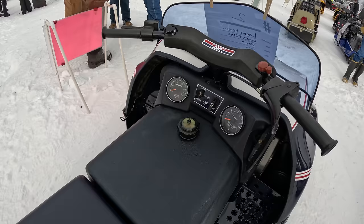1978 Yamaha 340 Enticer. It's a little smaller engine than the 440. $19.80. Yamaha SRX 440, black and gold. This is a good looking snowmobile. I like the color scheme.